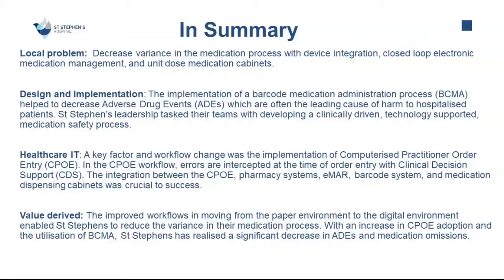In the CPOE workflow, errors are intercepted at the time of order with the clinical decision support. The integration between the CPOE, pharmacy systems, the medication administration record, barcode system, and the medication dispensing cabinets was crucial to success. The improved workflows in moving from the paper environment to the digital environment enabled St Stephen's to reduce the variance in their medication process. With an increase in CPOE adoption and the utilisation of BCMA, St Stephen's has realised a significant decrease in adverse drug events and medication omissions.